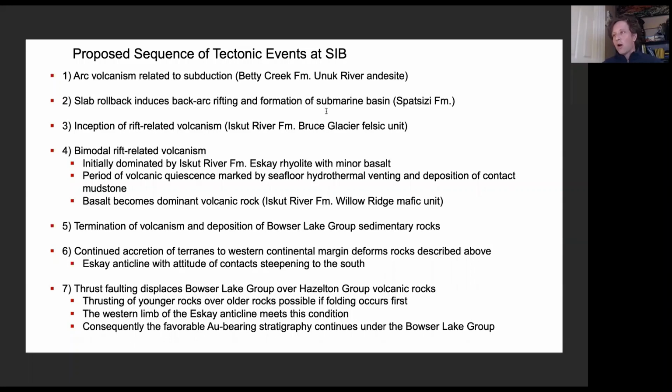So to start off with the tectonic history, we have our arc-related volcanism related to subduction. This would be represented by the Betty Creek Formation, Inuk River andesites. And then slab rollback starts to initiate back arc rifting, and we get the deposition of the Spatsizi Formation on top of the Betty Creek Formation. The Spatsizi Formation is a package of volcaniclastic sedimentary rocks, mostly sandstones and conglomerates.